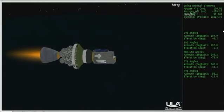Altitude 100.4 nautical miles. Downrange distance 1,166 nautical miles. Velocity 16,555 miles per hour. Standing by for SECO 1. Standing by. And we have SECO.